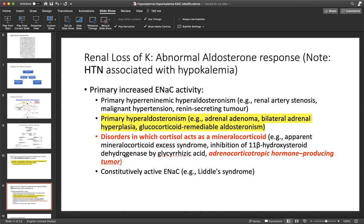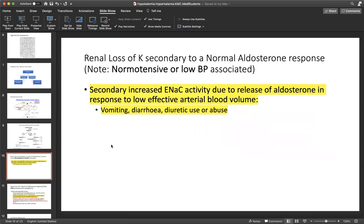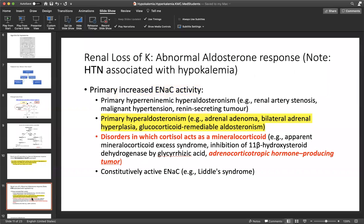Okay, so things to remember. Two important takeaway messages from this one. You can have a normal aldosterone response, in which situation you have normotensive or low blood pressure, or you can have an excessive aldosterone response where you usually have hypertension. When you see this combination, you start thinking of all these conditions. And this is again in the context of hypokalemia, but a patient having hypertension where there's a primary reason for the hypokalemia and the hypertension.